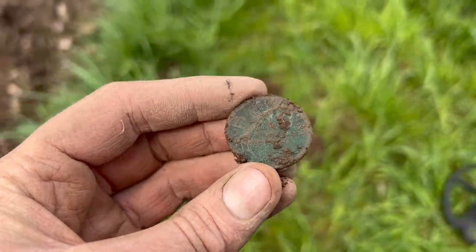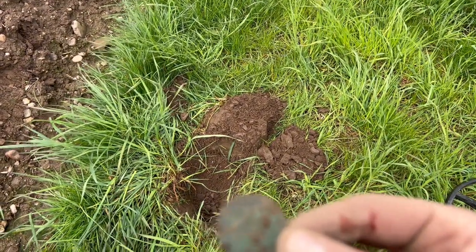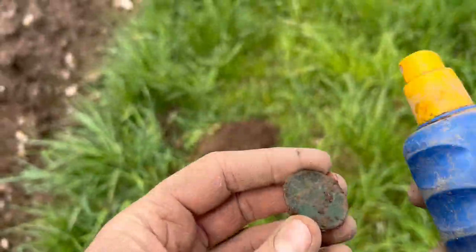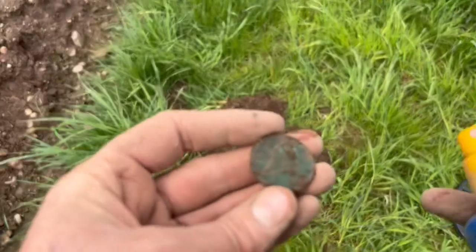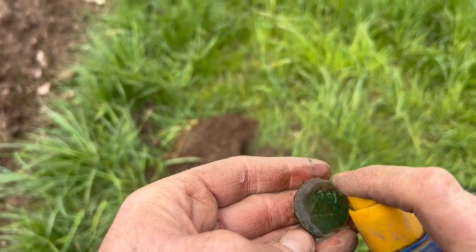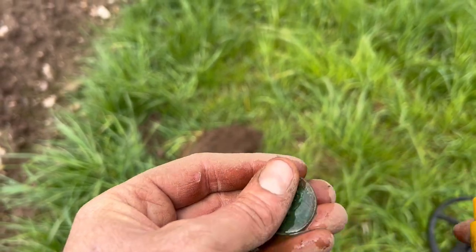It looks in very good condition. Not surprised for the depth it was buried at. As you can see, I'm right on the edge of the field. This field to the left has been planted in barley, but there's a great big strip of grass, which is why I'm detecting on it. So I'm getting as close to the edge of the barley as I can.